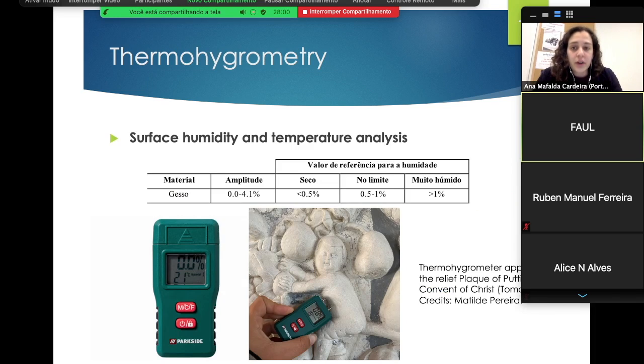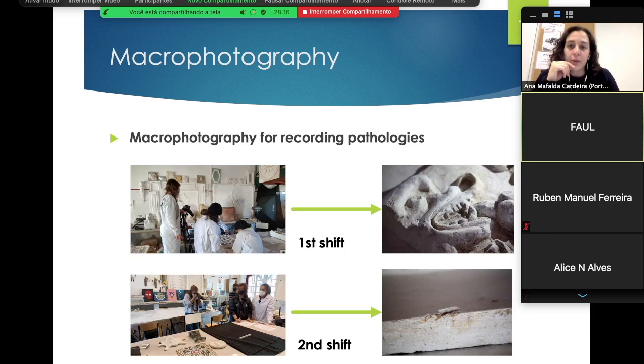Then we also had the thermohygrometry, the studies of the temperature and humidity at the surface, and we did it as well, so they can understand the values. And it was quite nice that they can understand that a simple piece of equipment can help so much to understand the problems or no problems, or the states of conservation that the works are in.